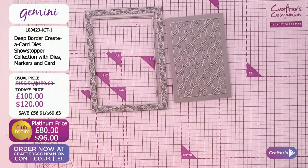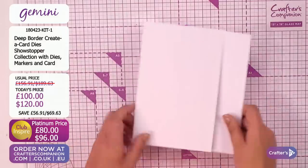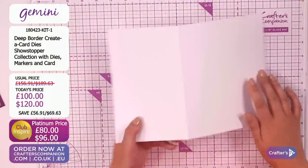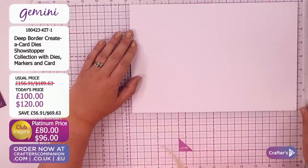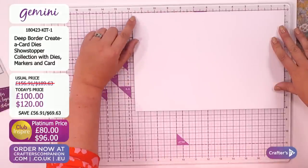So what I'm going to do now is show you how to do that dome-fronted card that everybody's loving the look of. So this is your base card. Let me just show you. It started off life as a piece of 8 by 11. So basically, it's just slightly smaller than your A4. So it's your A4 width.